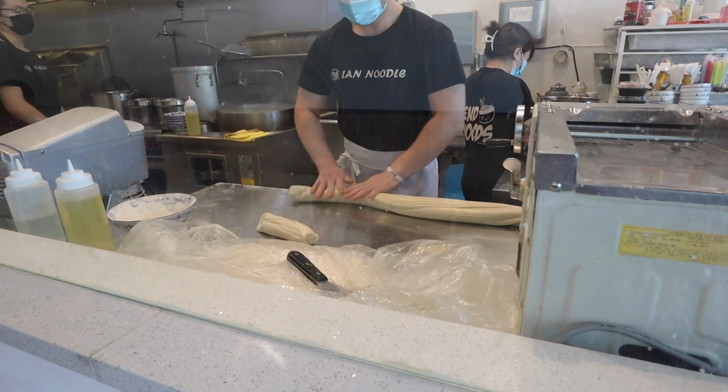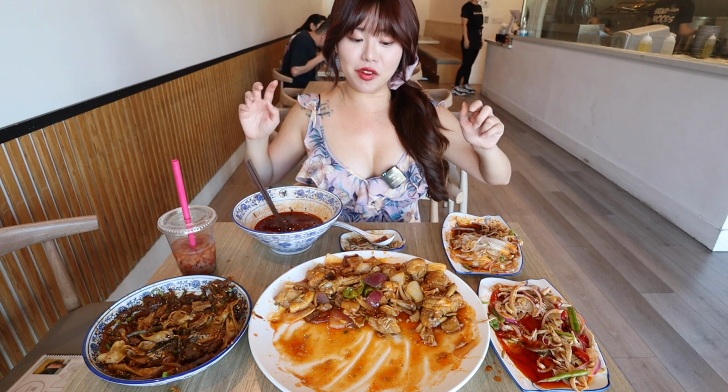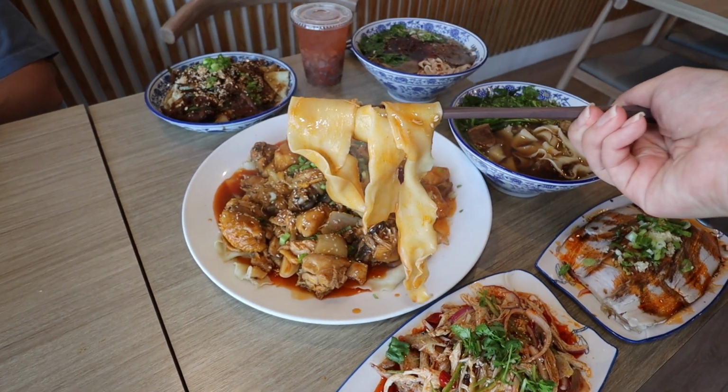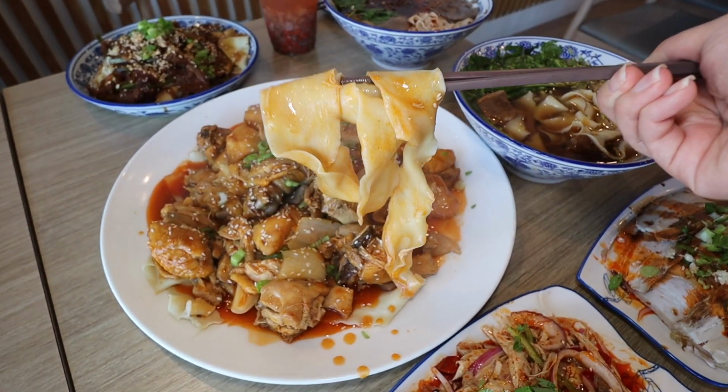My absolute top 3 favorite dishes were definitely this big chicken plate. Like, you guys come here, make sure you get this. It is definitely totally worth it. I think it was around $21, but you get a big plate. It's so much chicken and the noodles are amazing. Noodle texture is so great. Get the wide noodles. The widest noodles, the wider, the better.